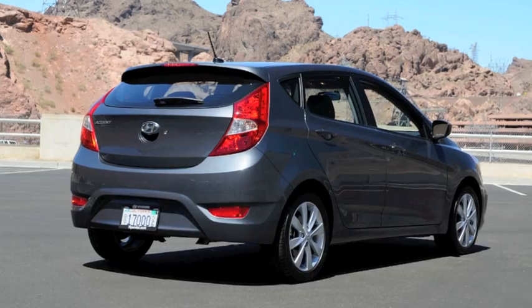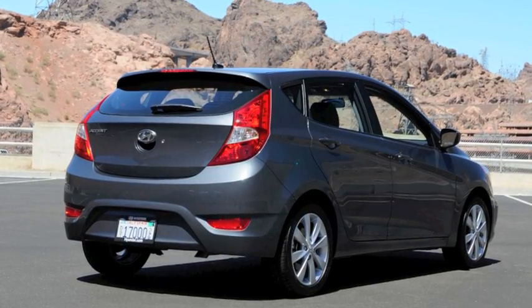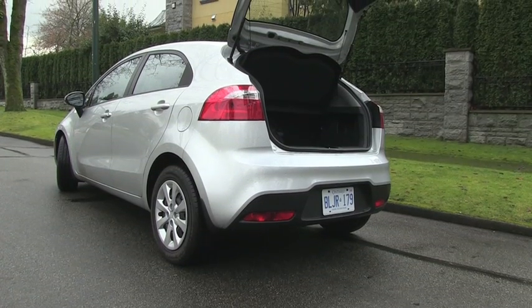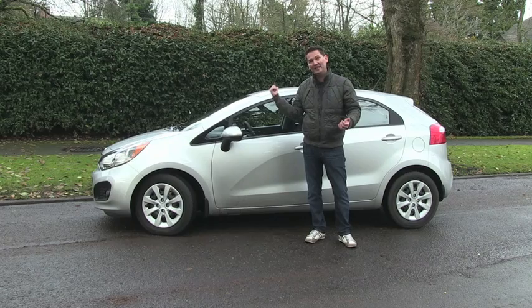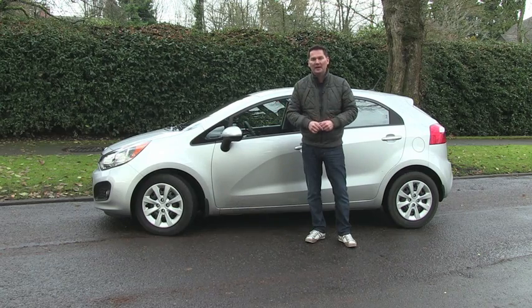The Accent has a straighter roof line and a bigger hatch at the back. Now that gives it almost a wagon-like look and a bit more practicality than the Rio. The Rio is about style. It's about attracting a younger buyer that wants to get into this car and look good. Well, speaking about getting inside, I'll show you how this car offers a lot of value for a very competitive price.